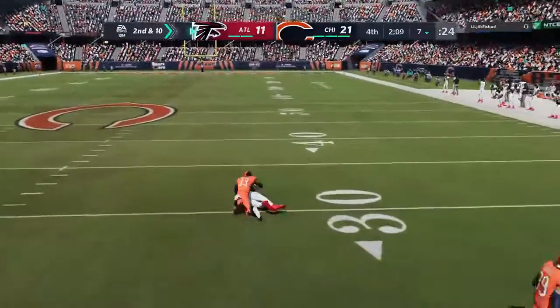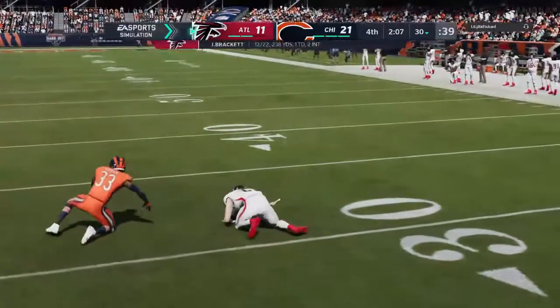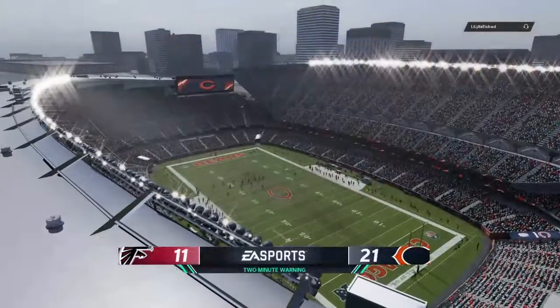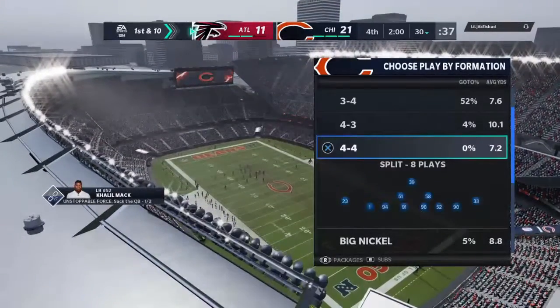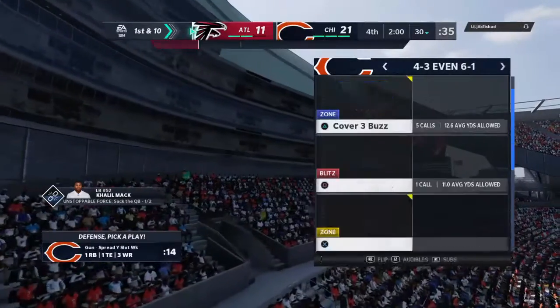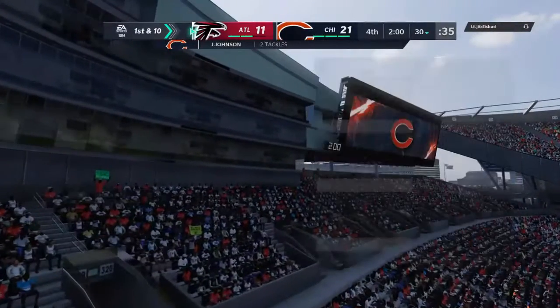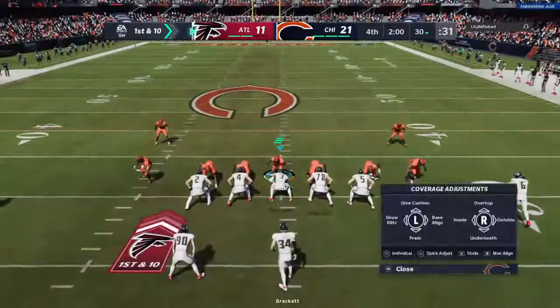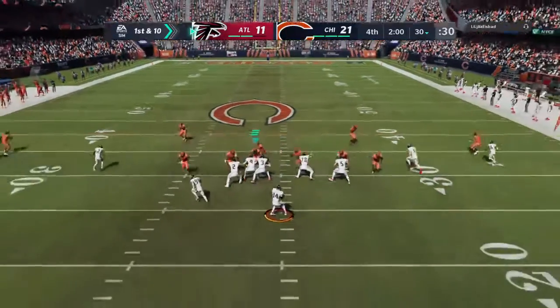Now this one into the hands of the tight end, Hayden Hurst. And he gets it to the 30 when it's all said and done. 23 yards the pickup there. 2 minutes left to play in this football game here on EA Sports. So it's Falcon football as we welcome you back. So 1st and 10 now from the 30.